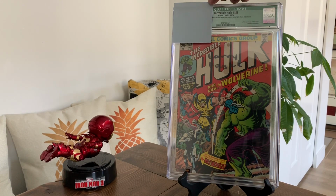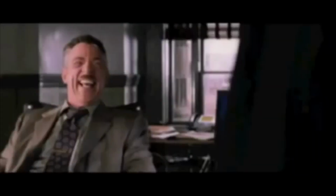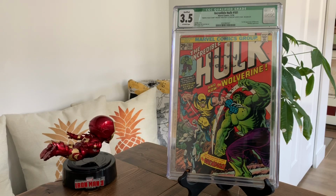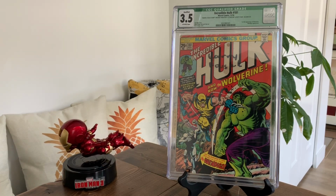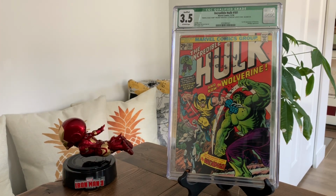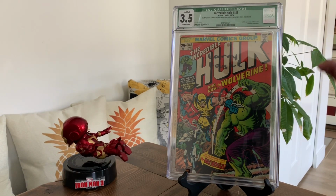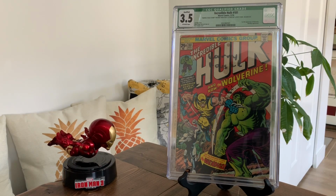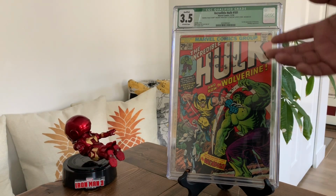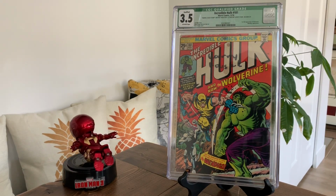Let's see. Qualified grade. 3.5. Are you serious? Well, that means I have gotten a lot of grades wrong. So far I only got one grade right, but this one's not quite fair because I didn't have a qualified grade in my prediction, so I'm completely off on what that is. But that was pretty close still, right? 3 to 3.5. So that's what we have.